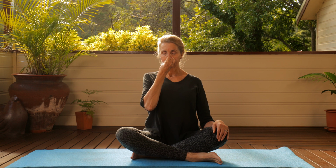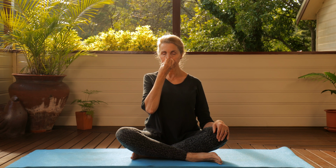Then block off both nostrils. Pause before releasing the right nostril and breathing out. Breathe in through the right nostril. Pause before releasing the left nostril and breathing out. In through the left.